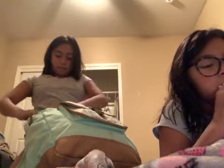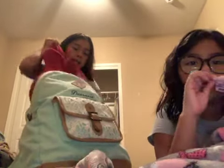So I'll go first. Okay. So here, we already packed our stuff too. So I have this backpack, my backpack. Gonna open it up. Here I have a red jacket in case it gets cold or I could use it as a blanket.